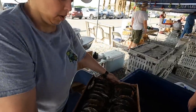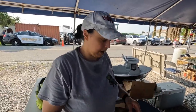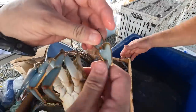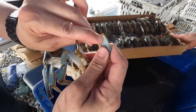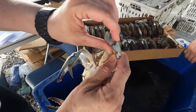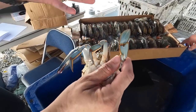Yes. We have 3 tanks that we put them in so we can separate them. When he brings the crabs in, we separate by the little flipper. You look in this little flipper right here where this hair is. It tells us by the color of this hairline on the inside how close that crab is to shedding. If it's red, then we know that crab's going to shed within a day or so.